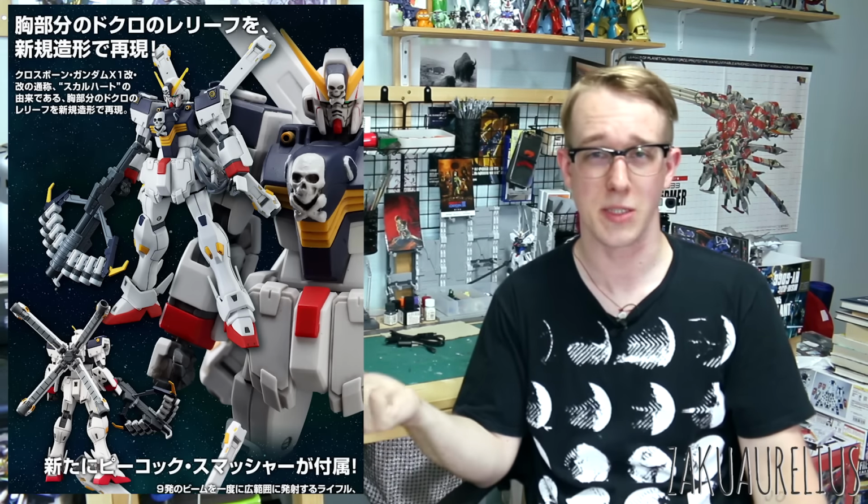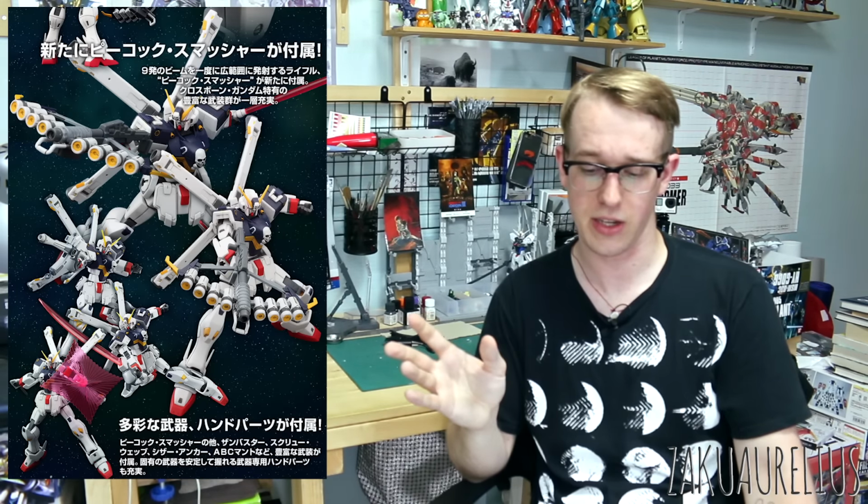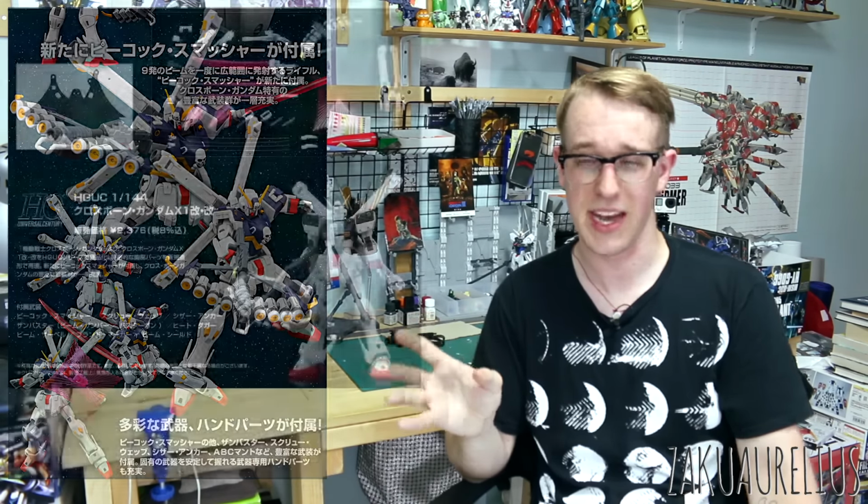But anyway, next we have the P Bandai HG Crossbone X1 Kai Kai. This is a very strange name for 2,200 yen. What this basically seems to be is an HG version of the Master Grade Ver.Ka Crossbone X1. So basically, what's different about this is that it includes the Peacock Smasher, which in HG form was previously, I believe, only available with the Build Fighters Try version of the full cloth, which, again, was that very ugly, nasty pearl white color.